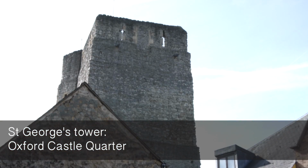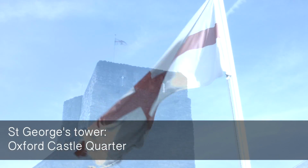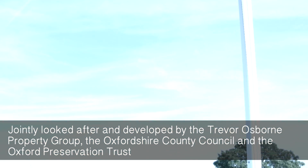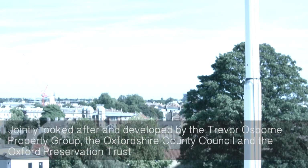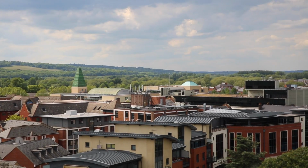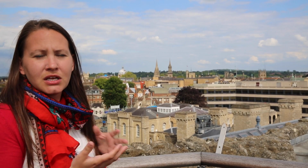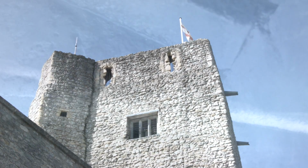like this. Here we are on top of St George's Tower, arguably the best place to be in any castle, not least because you get to see those absolutely stunning views of Oxford. We are extremely high up, we're just under 100 feet tall, and so the sort of climate change at this level really has an effect on the stone.